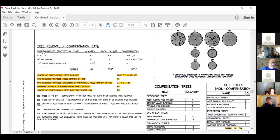So you have trees removed, protection zone, 5 inches to 24 inches, 41 of those trees are going to be taken out. And the total caliper is 303 inches. So basically they figured out the average diameter of those 41 trees and multiplied it by 41, and they came up with 303 inches. So they need to really add 303 inches of trees. Down here, you can see number of compensatory trees required, 303 divided by 3, 101 trees they need to replace it by. And it tells you in this little footnote 5, total number of inches divided by 3, rounded up to the next whole number. So it tells you how they calculate it.